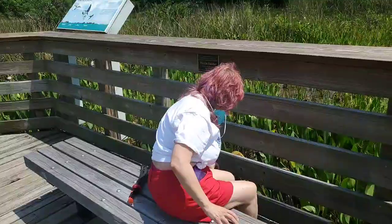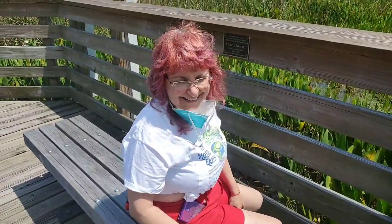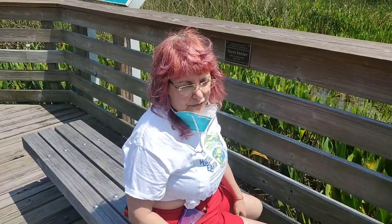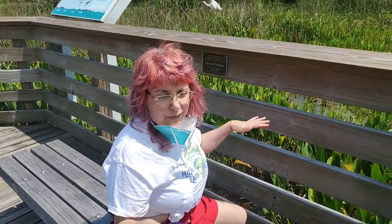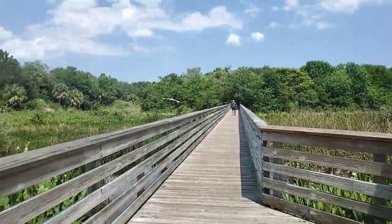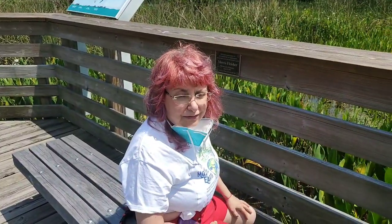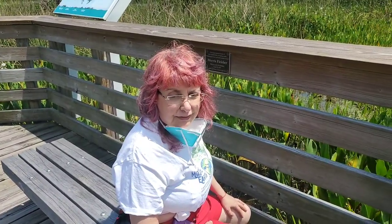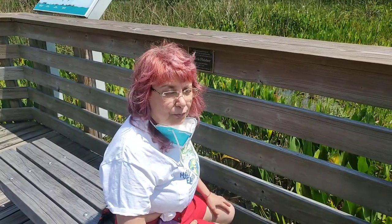It says look up in the sky, but I'd rather look here. This is so beautiful. It's an amazing feeling being high up over the wetlands, and you feel like you're in it, but you're totally separate, not disturbing it. So this is a nature preserve, and they've done a really good job of preserving nature. Yeah, it's a wonderful place to be for Earth Day.